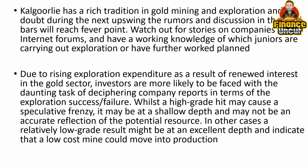Now, Kalgoorlie has a rich tradition in gold mining and exploration, and no doubt during the next upswing, the rumours and discussions in the local bars will reach fever point. Also, watch out for stories on companies on different internet forums. So just make sure that you've got a working knowledge of which juniors are carrying out exploration or have further work planned. Don't rely on stock tips or things you read on internet forums.